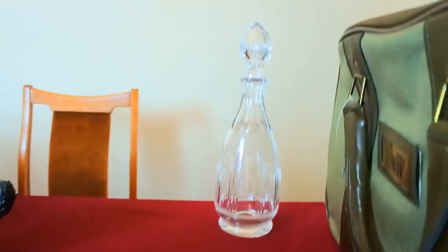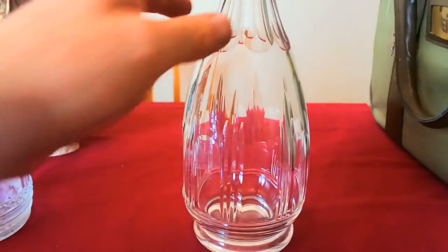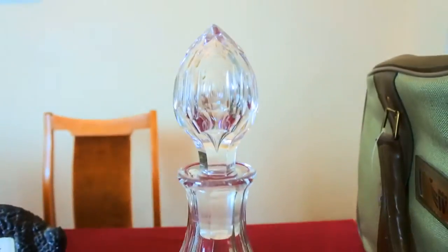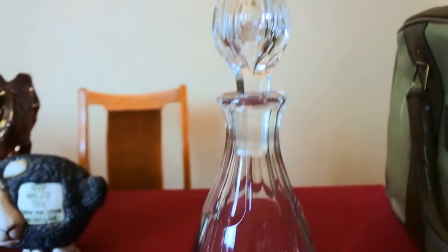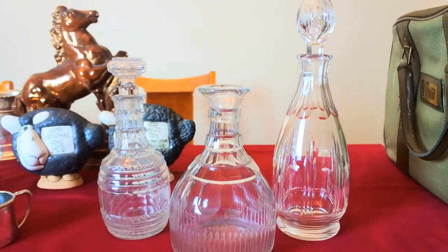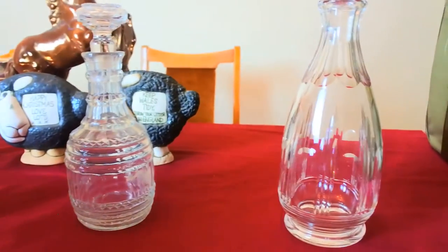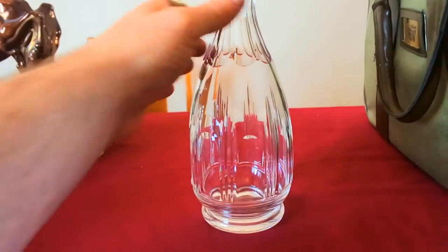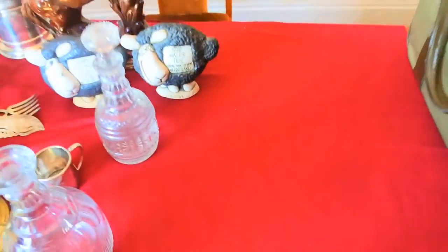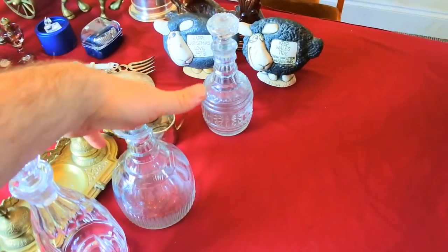And of course we have the modern crystal decanter, which is produced by Stuart Crystal. Again, beautifully cut all over. Original stopper. These bottles all come in at £1 each this morning at the car boot sale. You can't really ask for more. They're going to go out, again, £20 a bottle, no problem whatsoever. And to be totally honest with you, this one here, if I had the stopper, would have been more like £45.